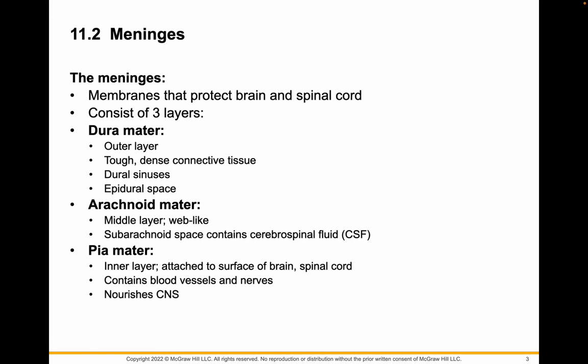The next layer of meninges is the arachnoid mater, or instead of Spider-Man, it's spider mom or something. And this is where you'll find the cerebrospinal fluid in the subarachnoid space, so below the arachnoid mater. And then the pia mater, what does pia mean? I think it's like delicate mother, and so it's where you're going to find the blood vessels and nerves, and it lays right on the surface of the brain and the spinal cord. So once you pass through the pia mater, you're into nervous tissue, and this is what nourishes the central nervous system.